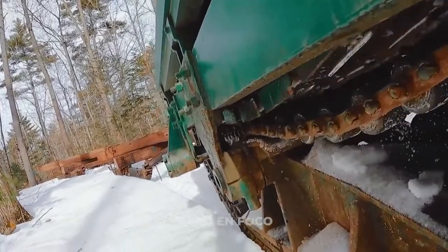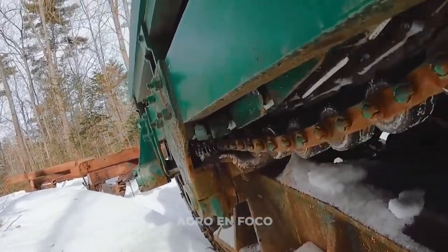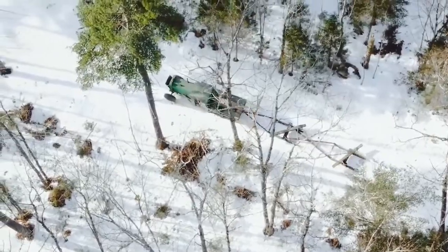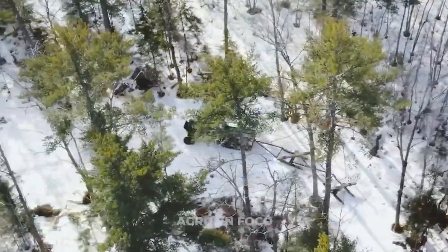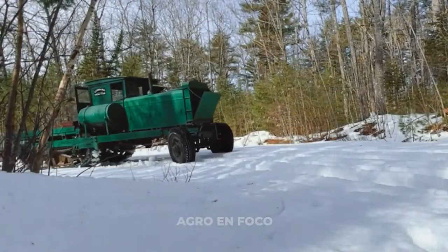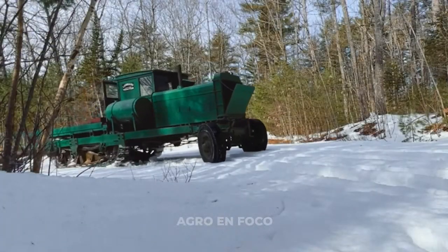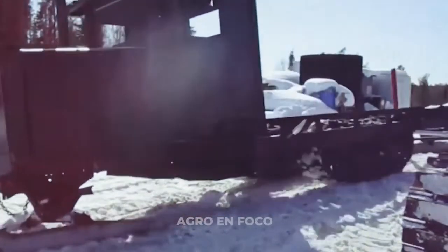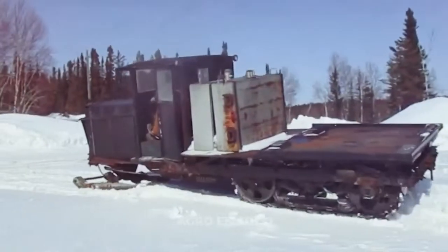The strength of the Lombard Model N came from a Wisconsin PT 6-cylinder T-head engine. Each cylinder had an impressive bore of 5.34 inches and a stroke of 7 inches, producing 104 horsepower at 1,000 revolutions per minute. This engine was so powerful that it consumed about 30 liters of fuel, 7.93 gallons, per hour at maximum capacity.